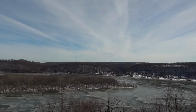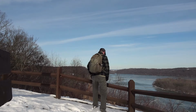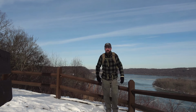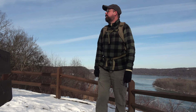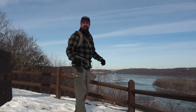Alright, pretty neat spot though. Yeah, pretty neat spot. It's actually not as windy up here as I thought it'd be, but I'm sure in the summertime it's a much nicer place to come and sit on the bench. There's a bench here, so yeah. Pretty cool.